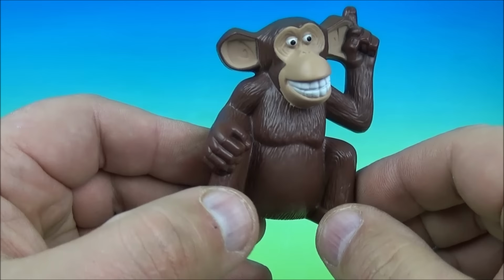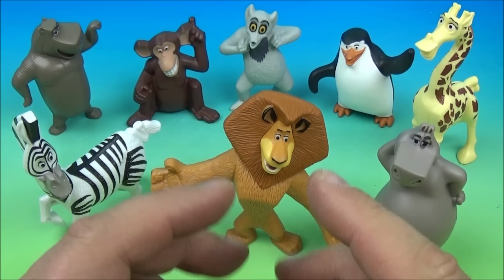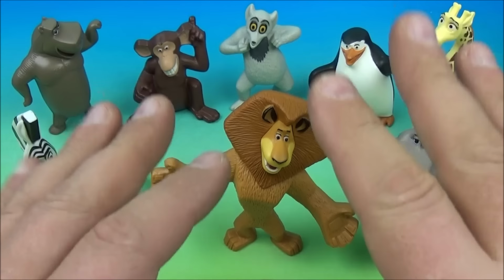That's great. So there you go, it's Mort the monkey. So there you have it, everyone. Madagascar 2, a set of 8 wonderful little movie toys released by McDonald's back in 2008. You know what's the most impressive thing about this set? The fact that it's 10 years old and all the batteries are still functioning in every one of these toys.